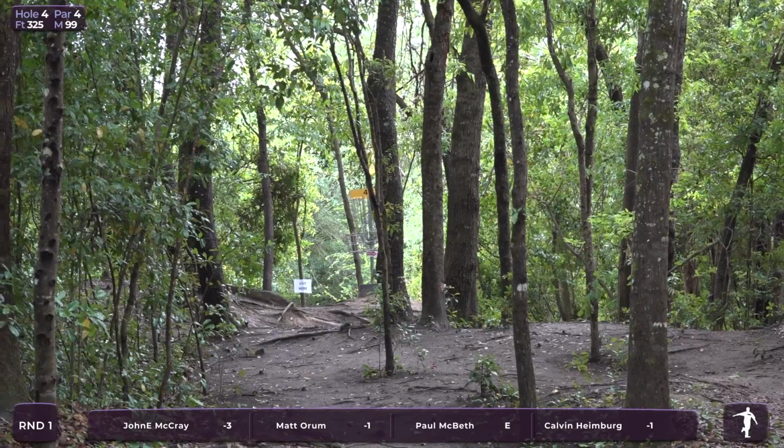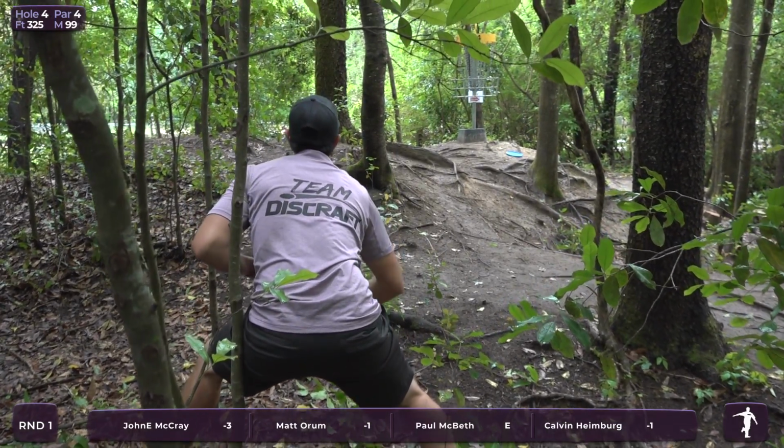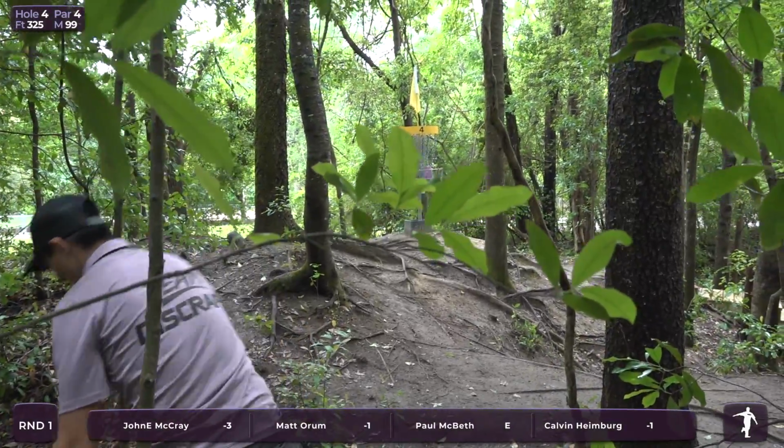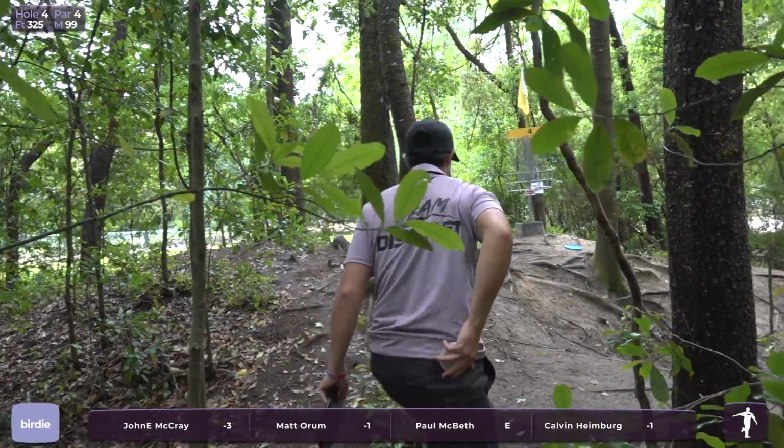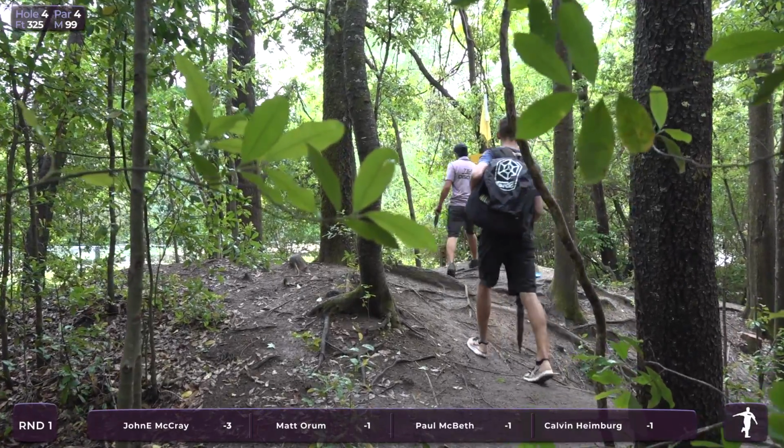And that looks good, but we'll see. You never know. That could have rolled off the green. Yeah, and this looks like what Paul's looking at for his birdie. He got on the board. Great birdie by Paul. To be a 325-foot par 4, you feel great about walking away with a 3.